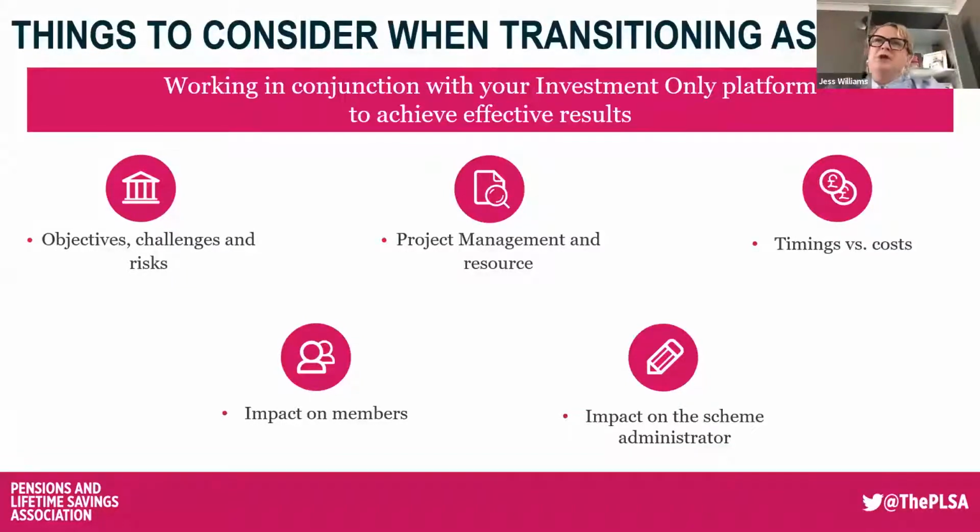So firstly, what is your key objective? What is the best outcome? But what are the challenges to getting there and the risks that you need to consider? These will be bespoke to you and the change you are looking to make. But these priorities need to be considered upfront and reviewed throughout the project to ensure they remain on track.